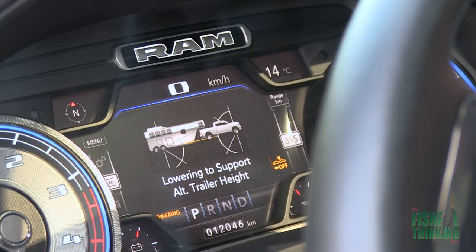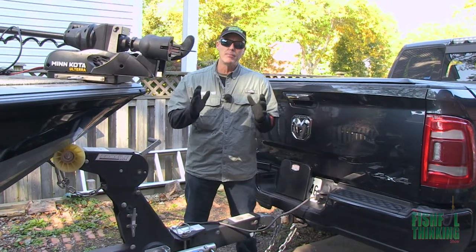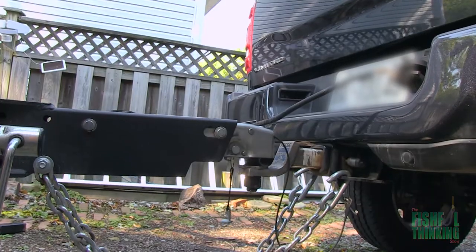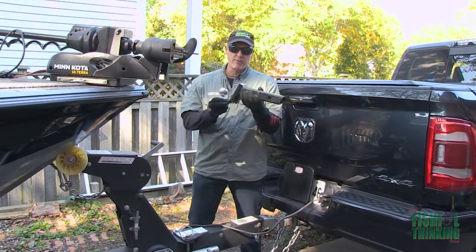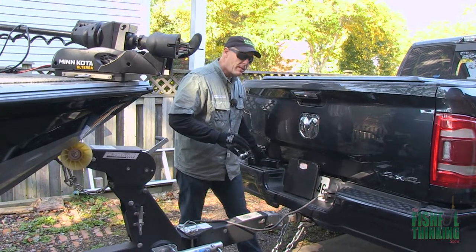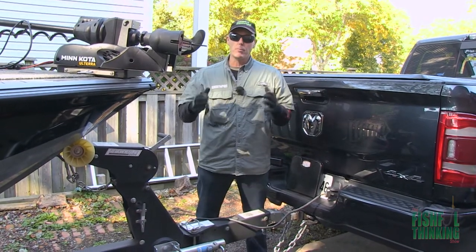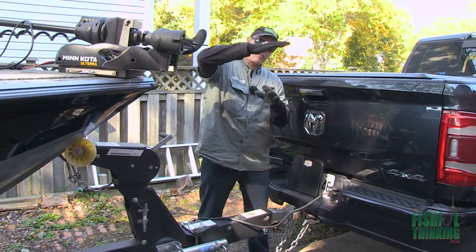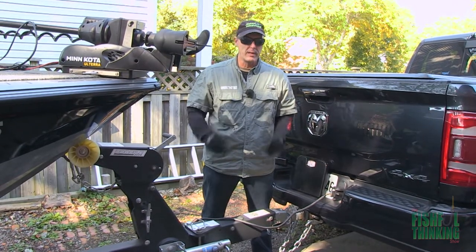Now, keeping your trailer level and with the proper tongue weight is extremely important. If you don't have features on your vehicle where it automatically adjusts, just make sure you have the proper receiver to adjust that to keep that perfectly level. It's extremely important. If you're in situations where you need to avoid an accident or brake heavily, if your trailer's angled up or down, it's going to interfere with your driving and your controlling ability.